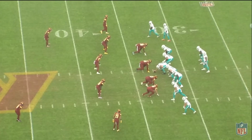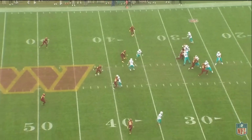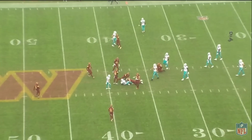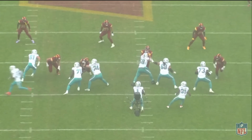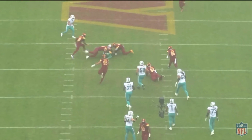Next one here, 3rd and 2, third quarter. We're going to go motion, Waddle, into the flat, no, to the mesh. Tyreek Hill coming top to bottom, yes. Cover 2 on 3rd and short. You know, you're calling mesh most likely for man to get that little rub. No to the flat. Yes to Tyreek Hill. Quick 1-2, first down. Love it.